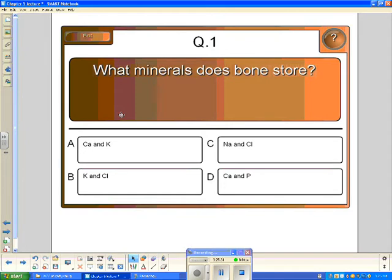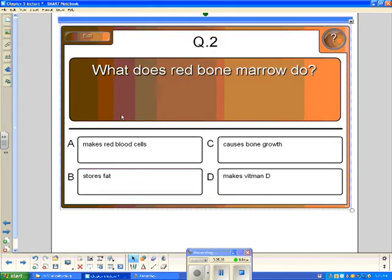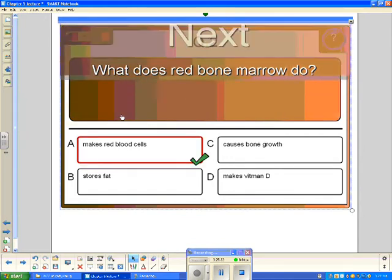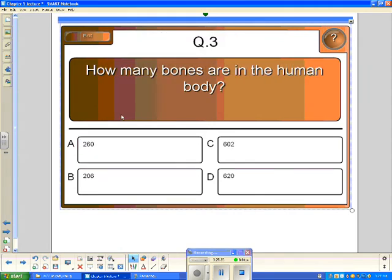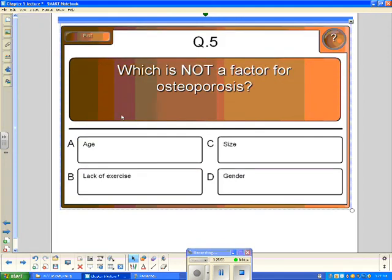So what minerals do bones store? Calcium and phosphorus. What does red bone marrow do? Makes red blood cells. How many bones are in the human body? 206. Which hormone reduces blood calcium? So we're reducing blood calcium. That means calcium's going out of the blood into the bone. Alright, so that's calcitonin.